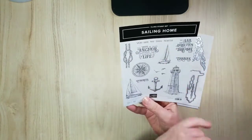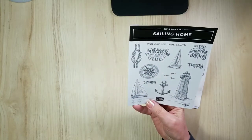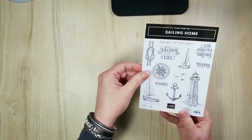You are my true north. Very fitting right now with the Raptors, you know. Let hope be your anchor through the storms of life. Congrats. Thanks. Oh, I forgot there's little birdies too. Set sail in the direction of your dreams.